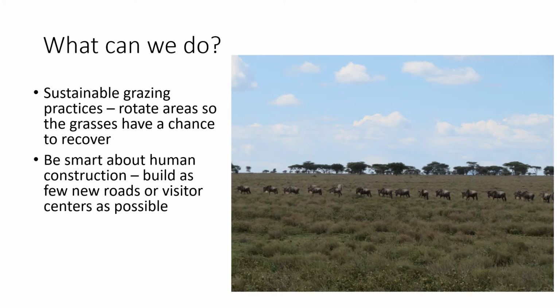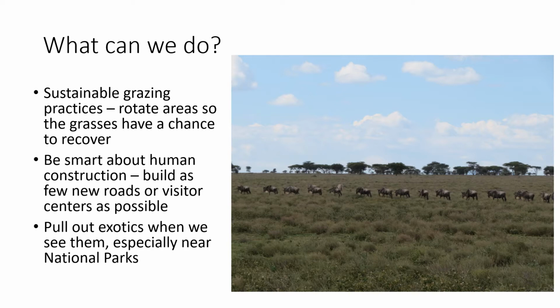We can also be smart about human construction. If we build as few new roads or visitor centers as possible, we will reduce disturbance, which will help keep down exotic plants. We can also pull out exotics when we see them, especially near national parks, so that they do not spread into the national parks.